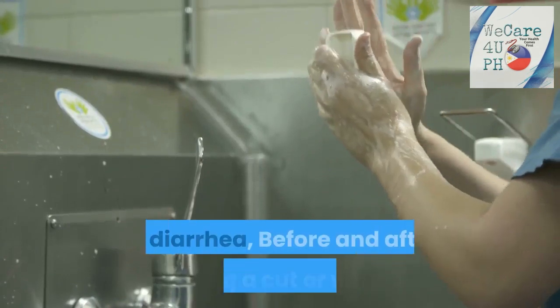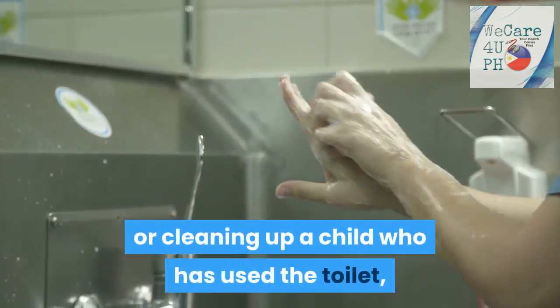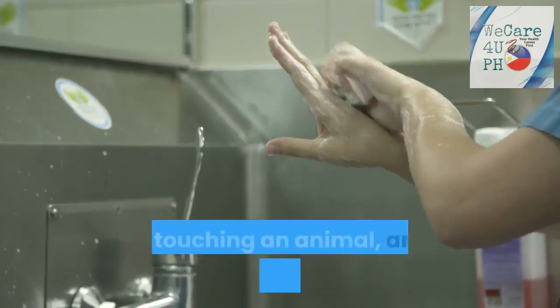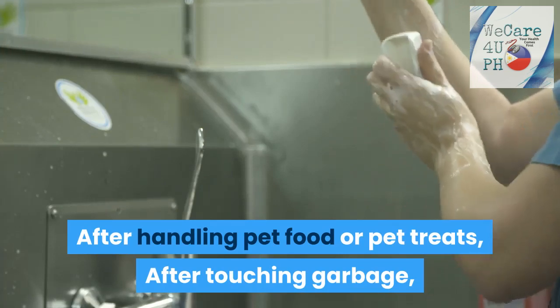with vomiting or diarrhea, before and after treating a cut or wound, after using the toilet, after changing diapers or cleaning up a child who has used the toilet, after blowing your nose, coughing, or sneezing, after touching an animal, animal feed, or animal waste, after handling pet food or pet treats, after touching garbage.